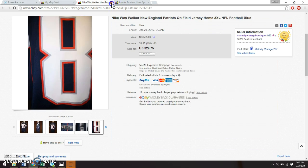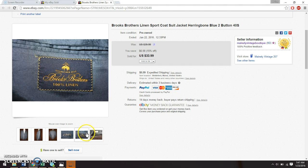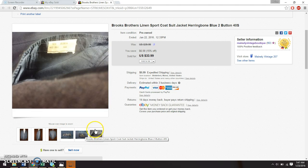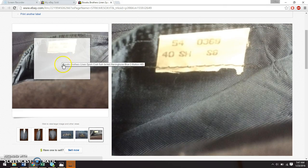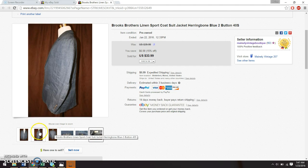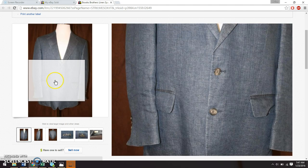And last but not least, guys, this is a Brooks Brothers linen jacket, 100% linen. Paid $5. I got it because it was a nice color, blue linen, more of a summer kind of fabric. You wear it, it's lighter, but it did sell. Size 40 short. It's always important to include measurements on these guys just to ensure that it fits. And it went in a regional rate box for like $6-7.